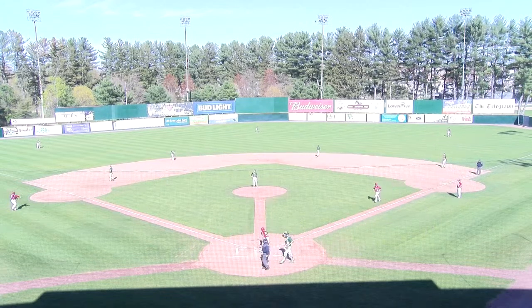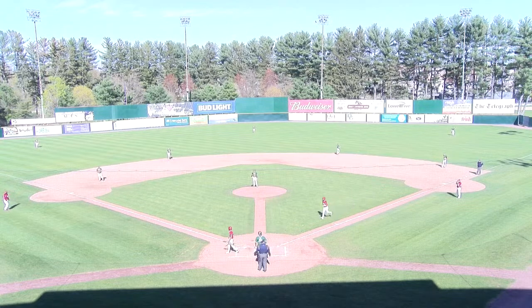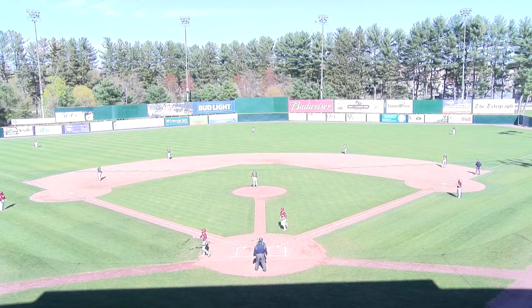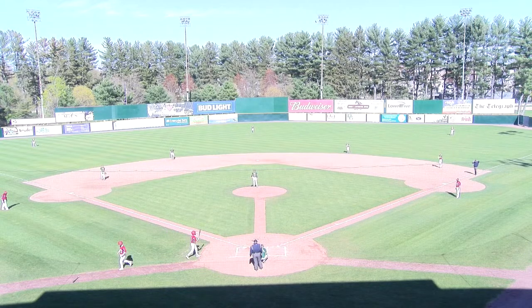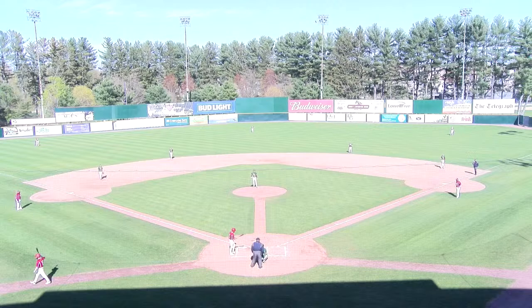I'm sure PJ would like a nice short pitch count here. He kind of threw a lot in that first inning. See what we can do with the third batter here.